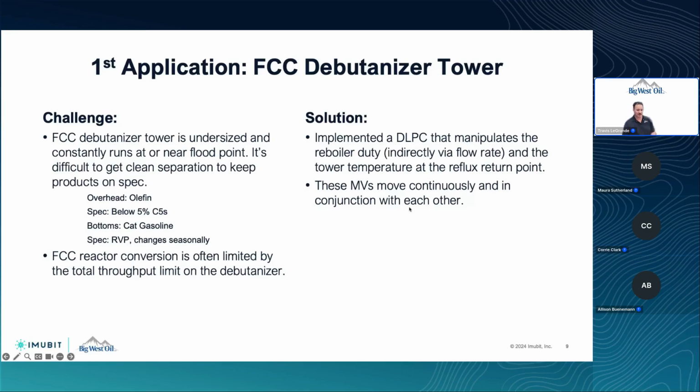The overhead product is olefin, and the spec that we have to meet for that has to be below 5% C5. That means molecules that have 5 carbons in them. Ideally, you want everything with 4 carbons and less in that stream, but you can have up to 5% of 5 carbon molecules in that stream.